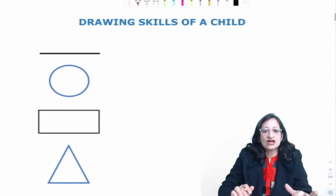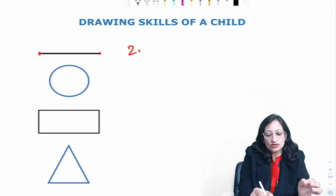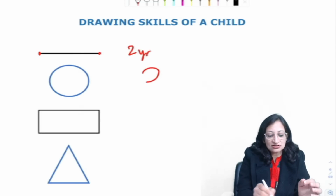So, drawing skills of a child. We all know the child is able to copy a straight line. A line has got two ends, right? So copying a straight line comes at around 2 years of age. Now the number 3 has this circular thing here, so copying a circle comes at 3 years of age, right?